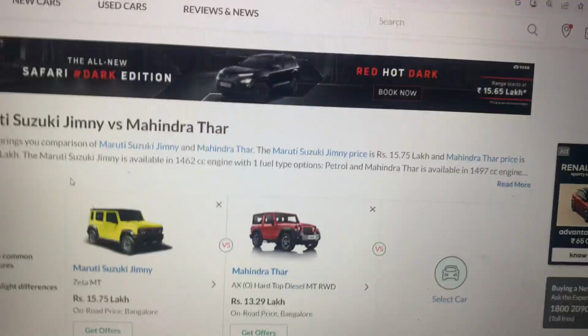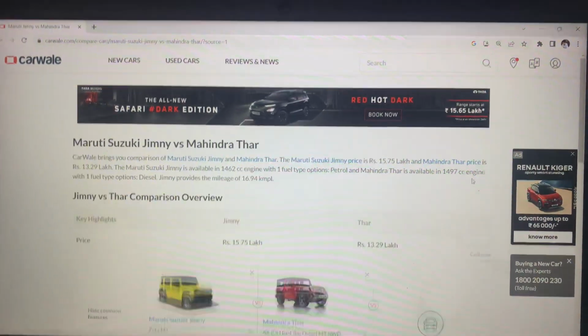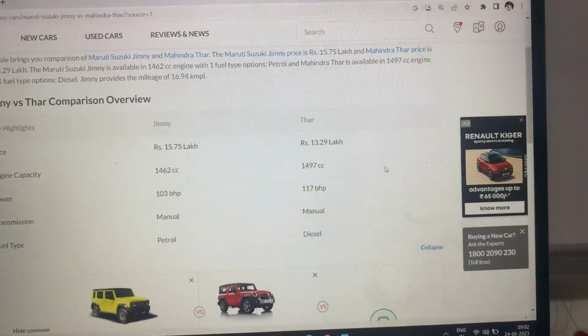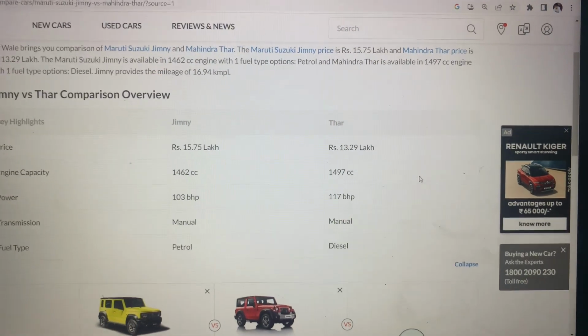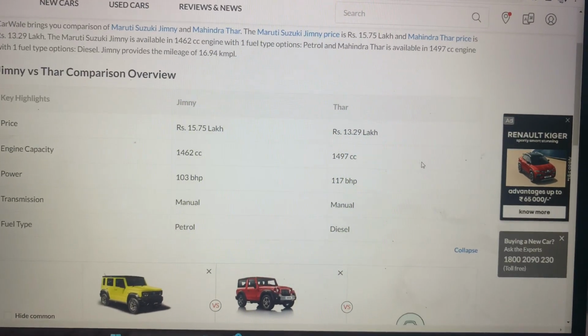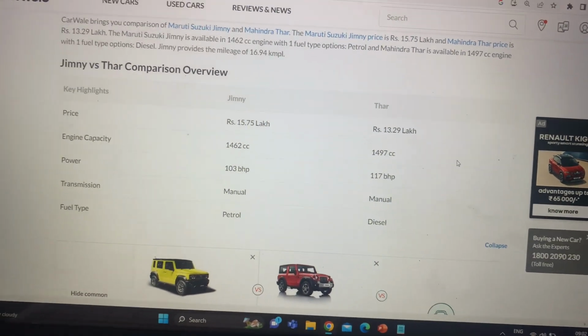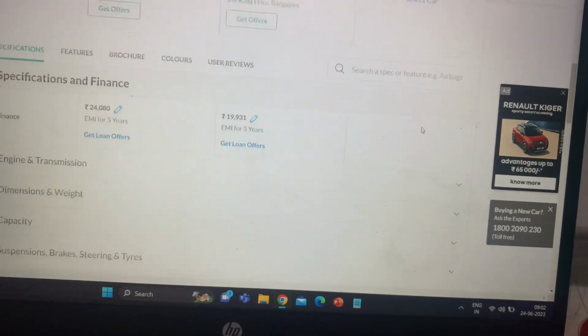Now let's talk about engines. Engine capacity, Jimny has 1462 cc, Thar has 1497 cc. So Thar gets a point again. Power: Jimny has 103 bhp, Thar has 117 bhp. Thar gets a point. Both are manual, so both get a point. Petrol or diesel doesn't give a point.